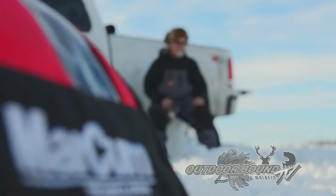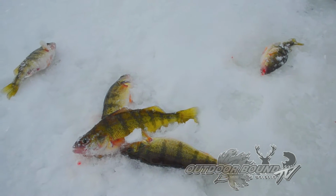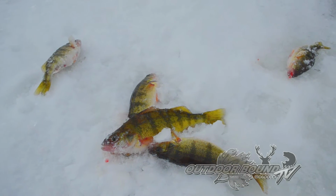And unlike some states, in South Dakota each panfish has its own separate limit. So in other words, you can catch a limit of perch, and in the same day you can catch a limit of bluegills and a limit of crappies, which is kind of a nice thing.